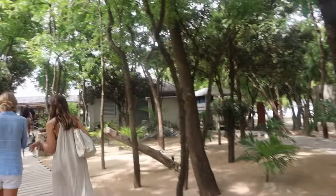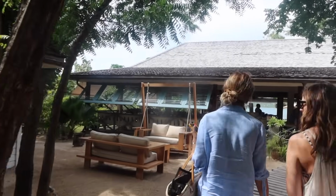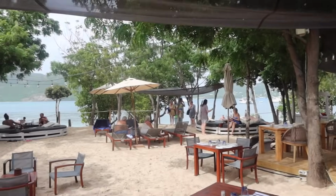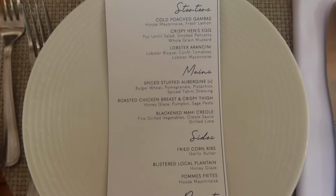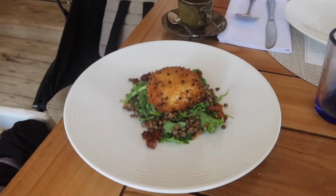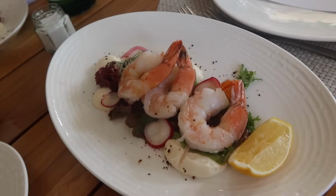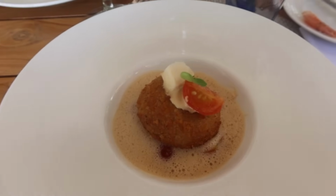Superstition. So today we are in Antigua. We've come to Catherine's Cafe up on Pigeon Point Beach. Always hungry, but particularly hungry right now. Stanley fell asleep in the car. So starting with the hen's egg. Should we give Sandy a little bit of prawn? Not prawn, I'm going to give him some lobster arancini. This is lobster arancini.